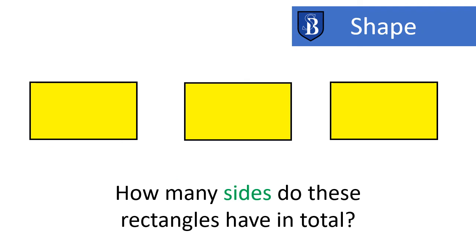Okay, now we'll be thinking about some shape. The question says, how many sides do these rectangles have in total? So the first thing we need to think about is, how many sides does a rectangle have? Hopefully you're all saying 4, but because I want to find out how many the rectangles together have in total, I need to count all the sides. I might be doing 4 add 4 add 4. I might even be thinking about 4 multiplied by 3.